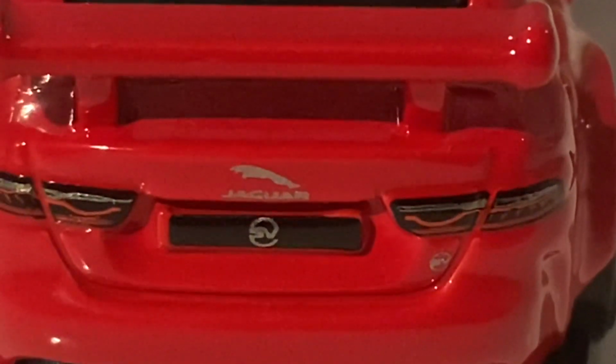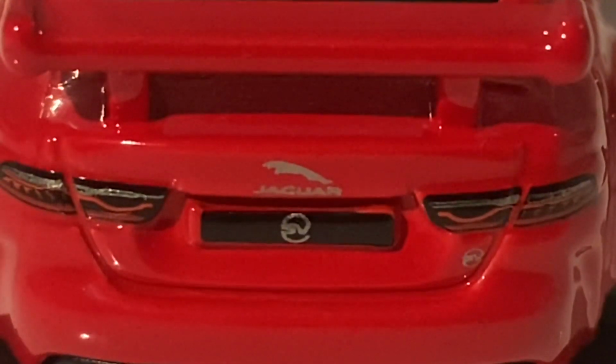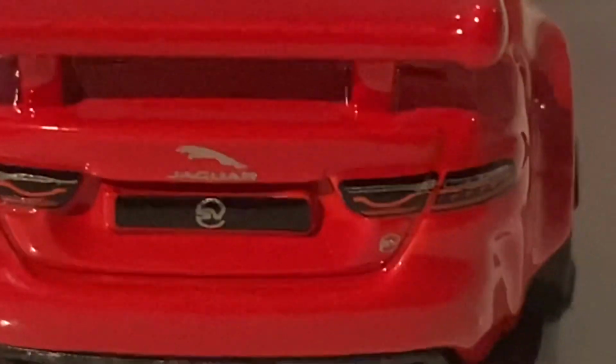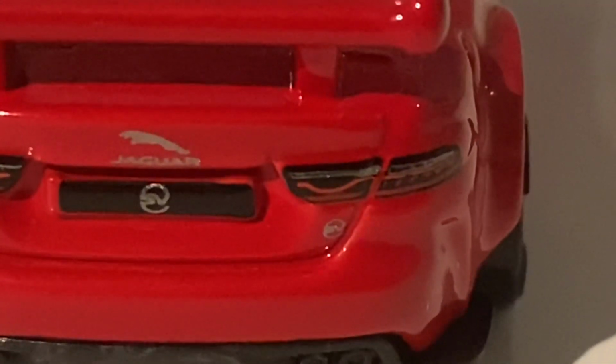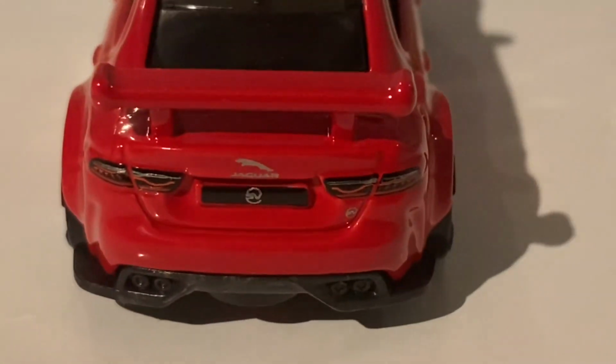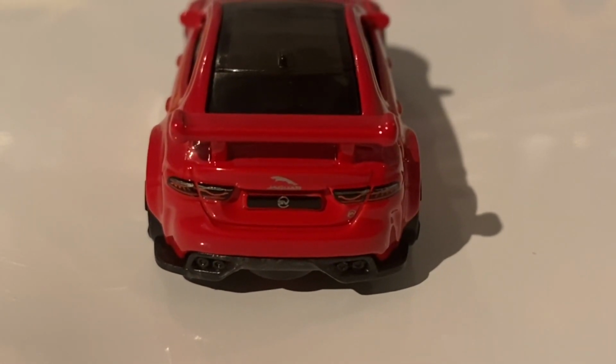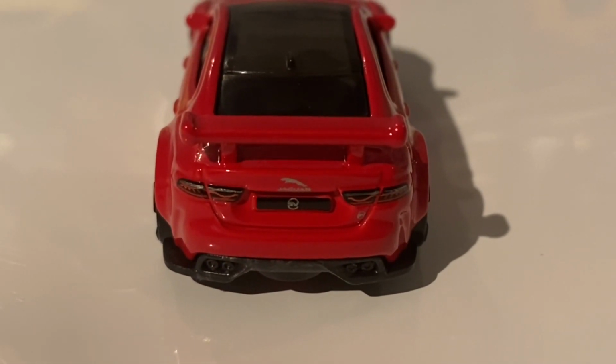But anyways, there you go. The SV badge on the license plate done in silver or chrome. It's kind of a mix. And you can also see the SV badge there underneath the right brake light, or rear light as I should say. Finally, I will talk about the diffuser and lower section of the rear of this car.